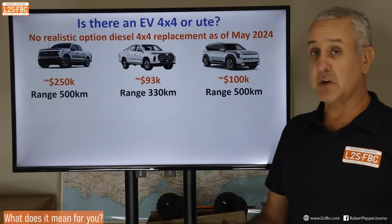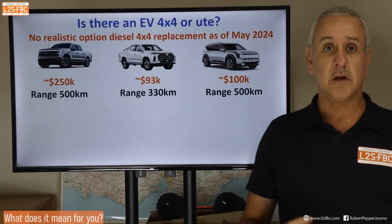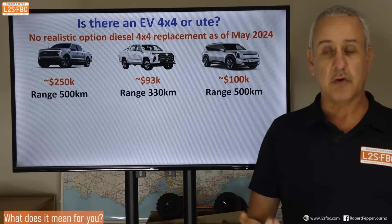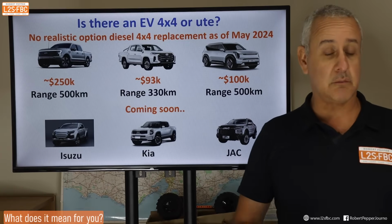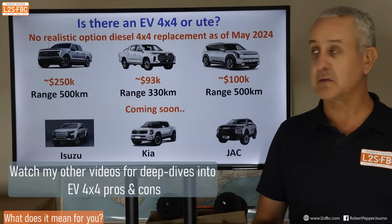We've got the LDV ET60, which is actually only two-wheel drive, EV9, which is really an SUV. So there's no equivalent to something like the Land Cruiser, the Fortuner, Prado, or the Ranger, that sort of thing. Coming soon, however, we do have new utes on the way from Isuzu, Kia and JAC, to name a few, and there will be more. Don't know when, how expensive or anything else at this point.